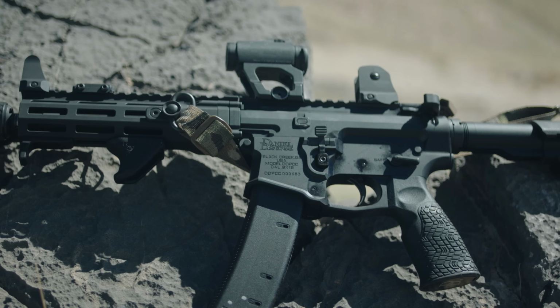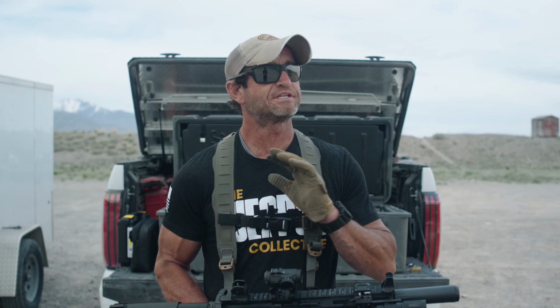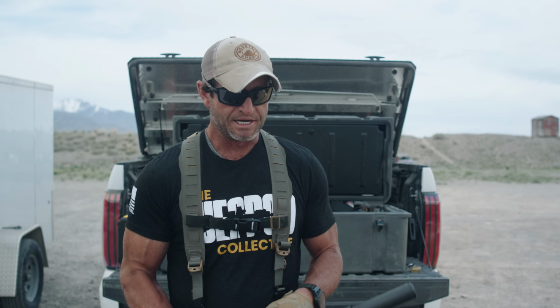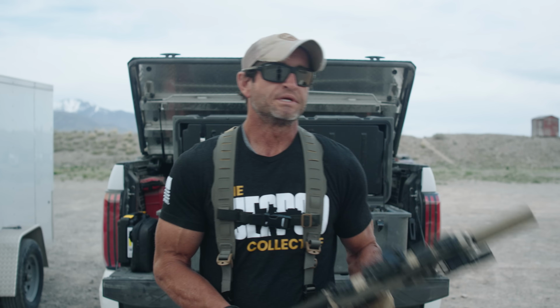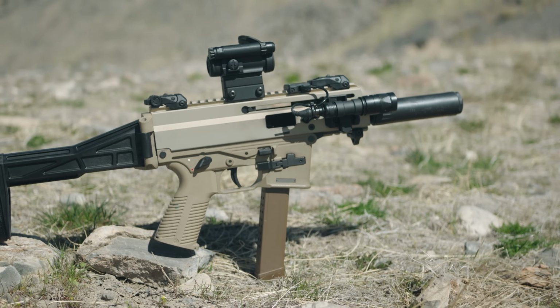If you saw my Show Low Blackjack video, you saw that that thing runs AK controls, which I am definitely not used to, so I've struggled a bit with those. So running AR controls is always nice, but I am going to be comparing that gun to the B&T APC9K. And why did I choose this gun?